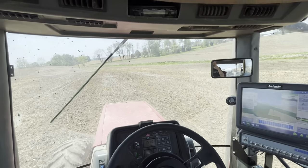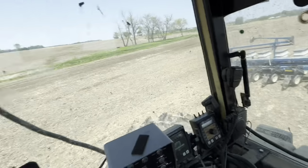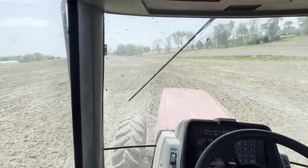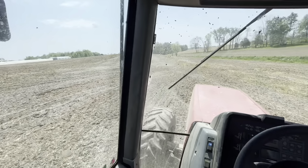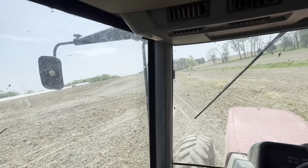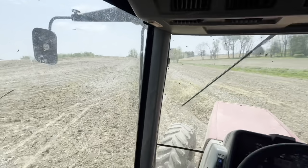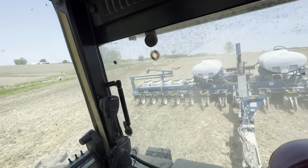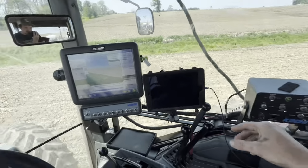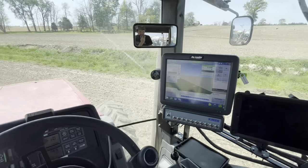All right, I'm back in the hot seat and back in my happy place. Making a little bit of dust. This is very, very lightly tickled with the real disc because this is a really steep hillside, but it was really, really rough too because it's always been a hay field. I no-tilled beans into it last year and it was just rougher than all get out. So I lightly tickled it with the real disc. I didn't really want to do that, but I was also tired of bouncing, so I did. But it's going well.